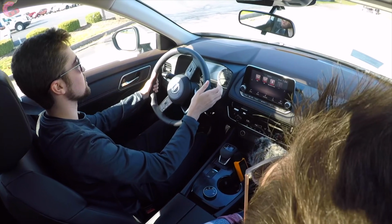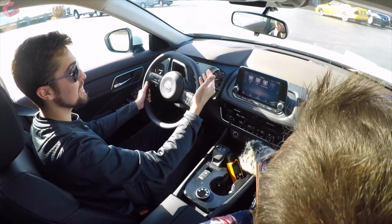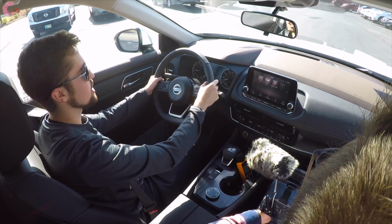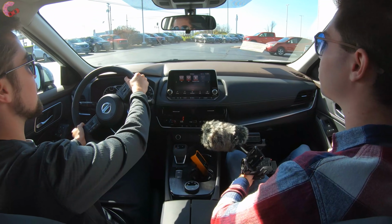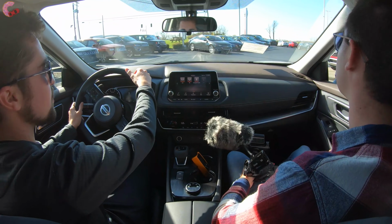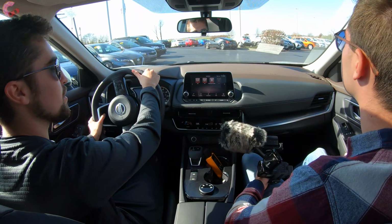So there's not much left to say except for a big thumbs up with this new Rogue. Like we mentioned before, basically, this is a big leap forward in every regard from the outgoing generation. And Nissan has really built a seriously compelling product. So if you're shopping in this class, you've definitely got to come by and check out this new Rogue, because this might just be the compact crossover for you.